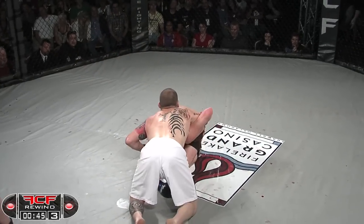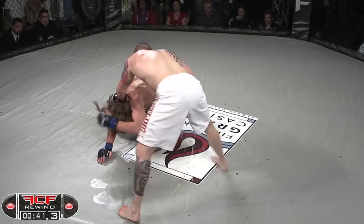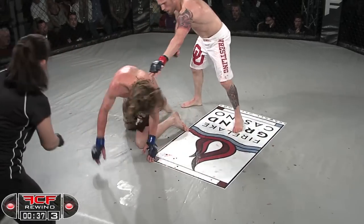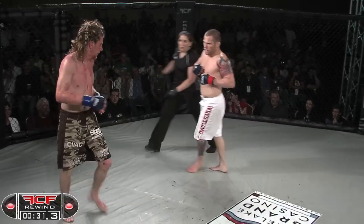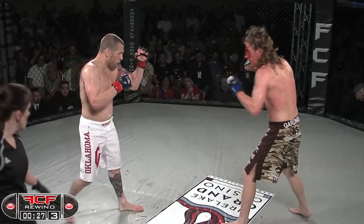Oh, Gardner goes for a last ditch takedown. That was a desperation shot right there. But again, Matt's totally ready for it. Look at that. Oh, brutal. Right to the same spot. Knees to the same side. Gardner gets right back up. Matt's just letting him up. He's not down. I don't know how Gardner's getting up so easily after that.